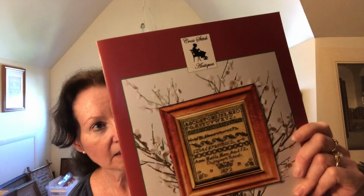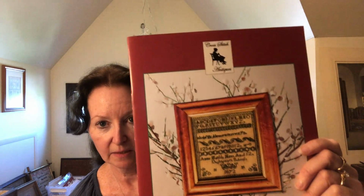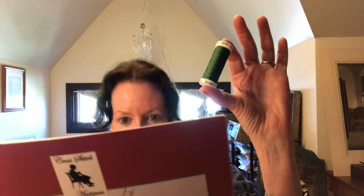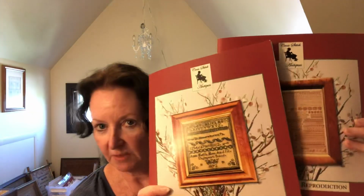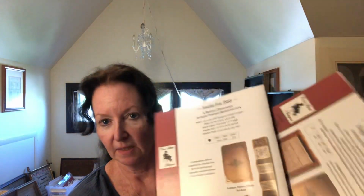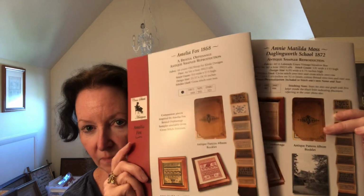So we have Annie Matilda Moss, which I recommend stitching on 40 count Lakeside linen vintage meadow rue. And I would suggest this beautiful color of 103 silks, which is 061. You can see how lovely it looks on the vintage meadow rue, and how fitting that matches the model, which is actually the antique because it's in perfect condition. So likewise, as a companion then, we have Amelia, we have Annie Matilda Moss, and on the back covers you'll see a lot of information about the quick little story I told you, but at much greater length.